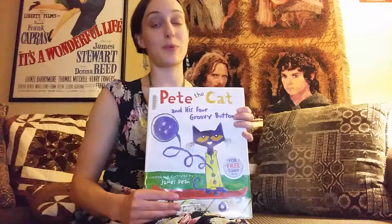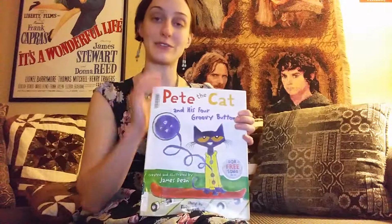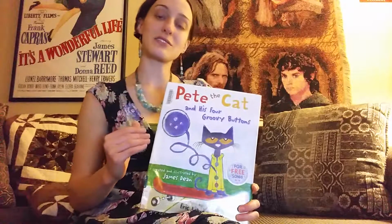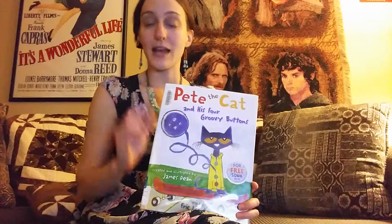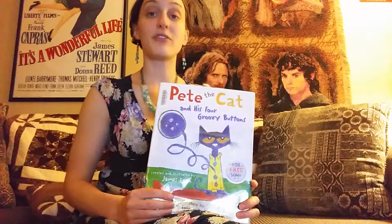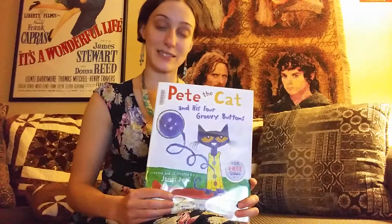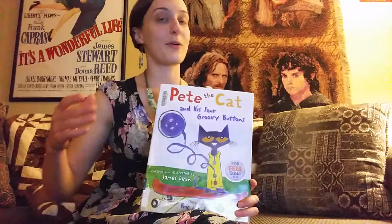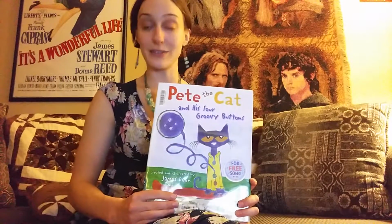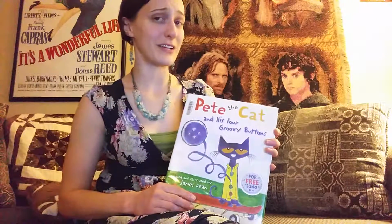Singing is very important for early literacy because singing slows down language and lets children hear those small sounds in words. That's called phonemic awareness. Phonemic awareness is a very important skill to have when learning to read. So the more you can sing together, the better it is for your early literacy. And it's really fun too.